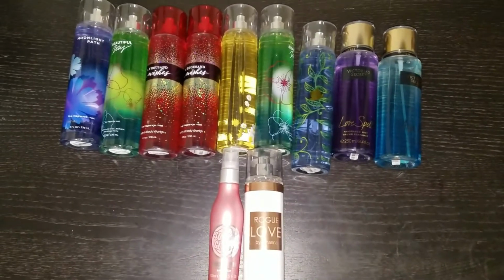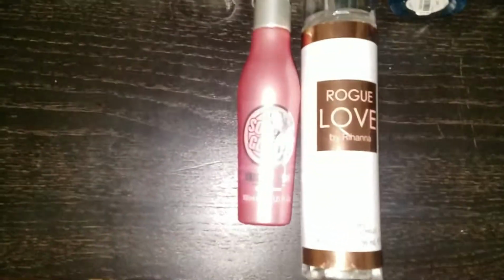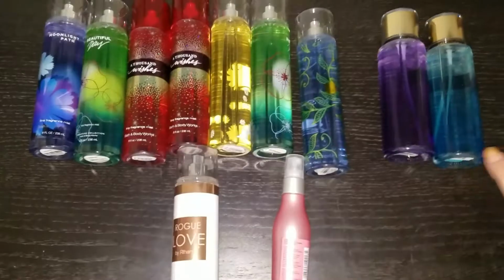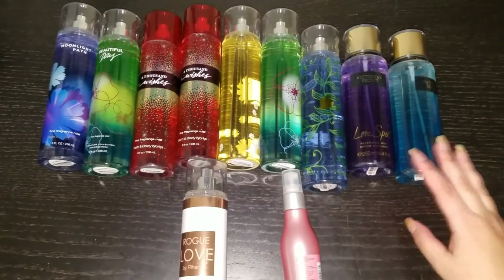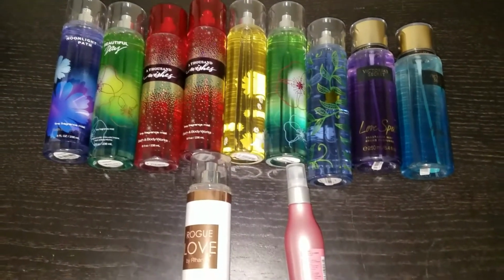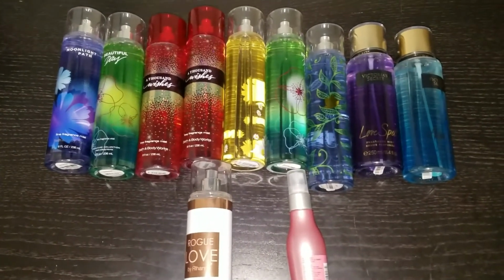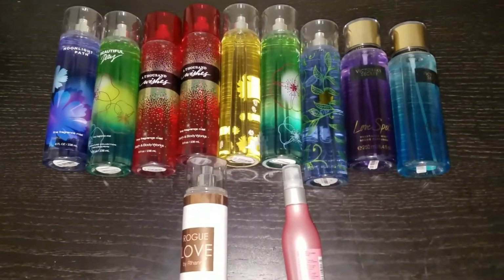Okay, for body sprays, body mist, I have a total of 11. Most of them are from Bath and Body Works. I do have a couple of Victoria's Secret and this too. One is from Soap and Glory and the other one is Rouge Love by Rihanna. To be honest, I'm not sure what I'm gonna do with this category because I'm really bad at using body sprays. If I'm gonna spray something on me, I'd rather grab a perfume just because it lasts longer. But we'll see. Hopefully by the end of the year I have less than 11. But yeah, these are my body sprays.